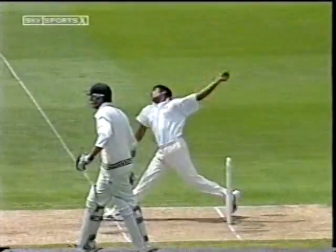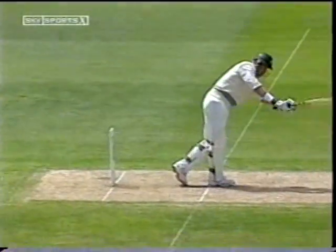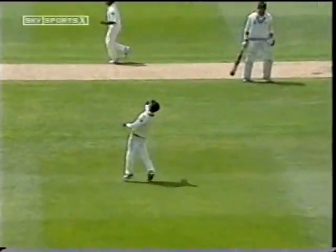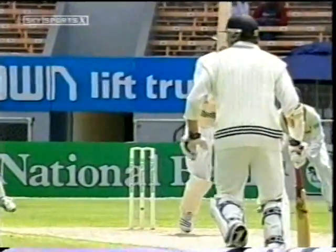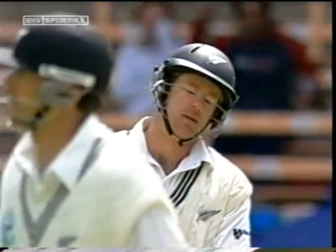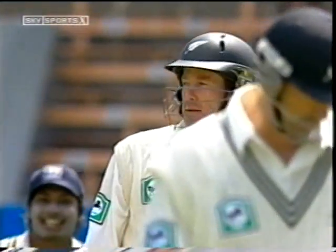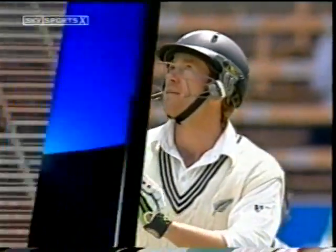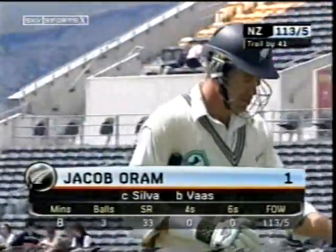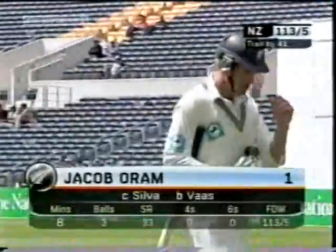This is a disappointing dismissal for New Zealand. This is just chipped up through to mid-wicket there, and an easy catch taken by one of the Sri Lankans. And this really does put New Zealand under pressure now. This is not the start they would have wanted this morning, and Sri Lanka very much back in this match. As we see Jacob Oram on his way for 1, New Zealand are 113 for 5.